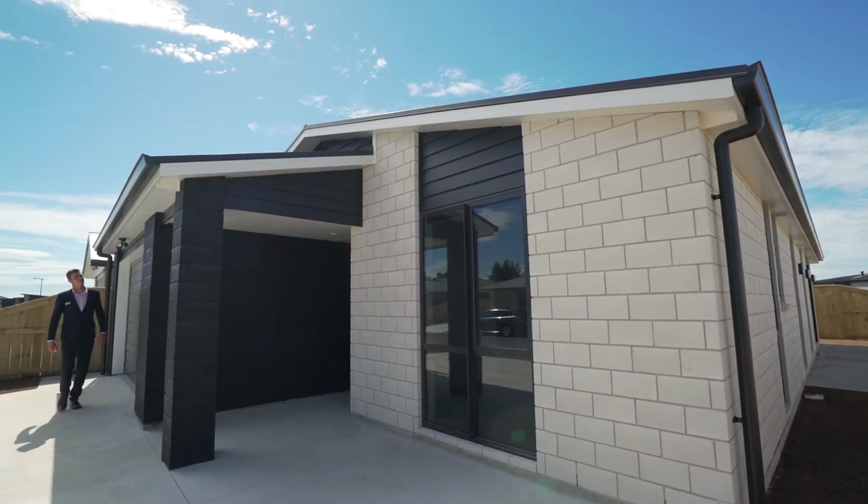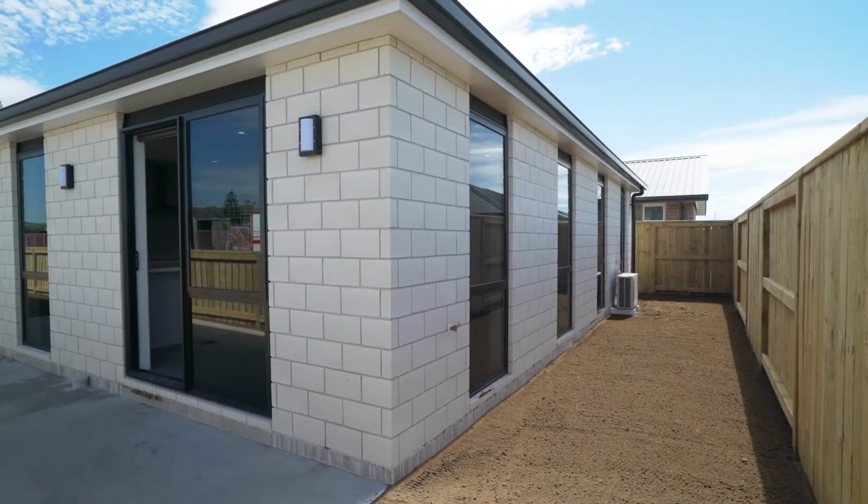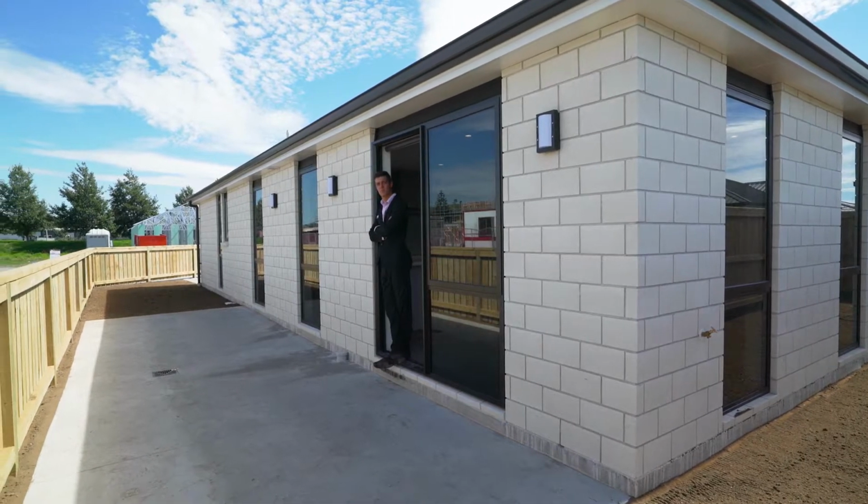Constructed with solid brick and colour steel roofing, this home offers peace of mind. Brand new and just for you, this stunning Venture home is ready and waiting.